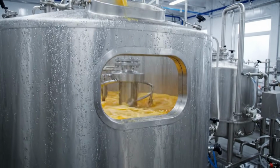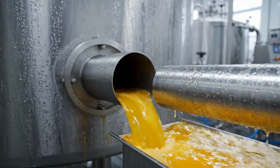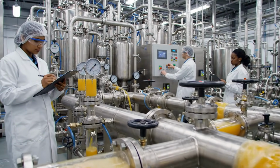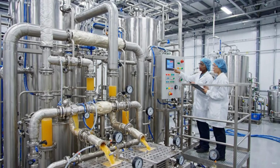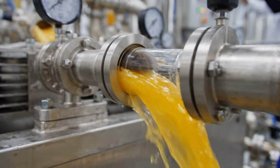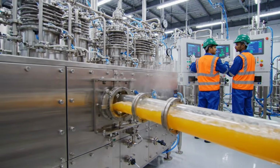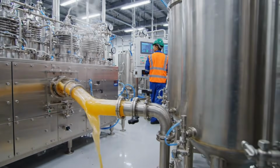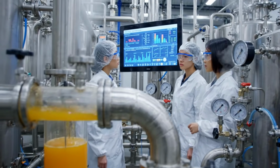Gentle mixing keeps every drop of orange juice perfectly uniform. Continuous flow keeps orange juice moving safely through production. Controlled pasteurization protects the freshness and safety of orange juice. Every second of pasteurization is carefully controlled for orange juice quality.